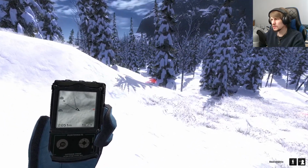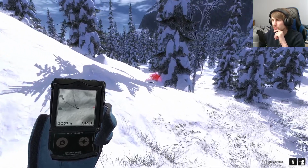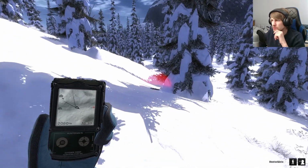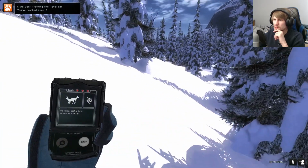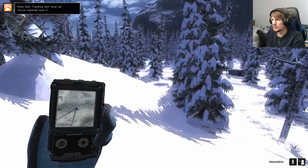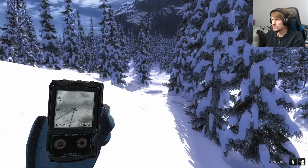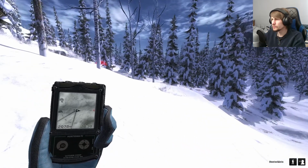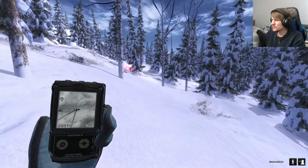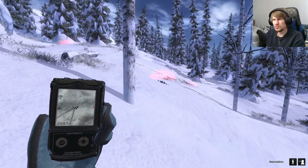Oh, getting thick into the tree line again. Let's see how old this says it is. Oh, and there's a level up there. Okay, that's pretty old, so won't worry about that. So we're up to level 3. I think it's level 5 you unlock stuff with it. I can't remember what the levels are. I think for spotting it's 3 and 5.